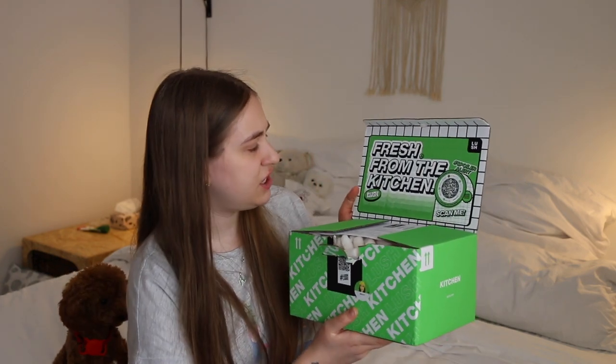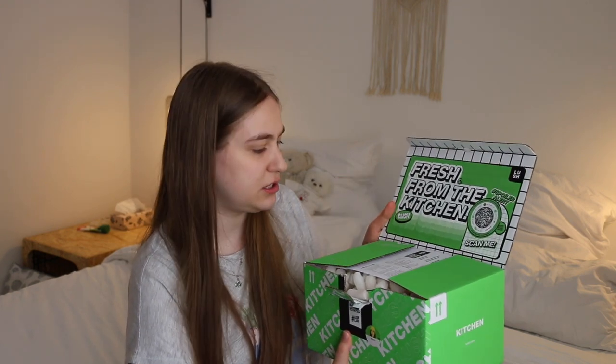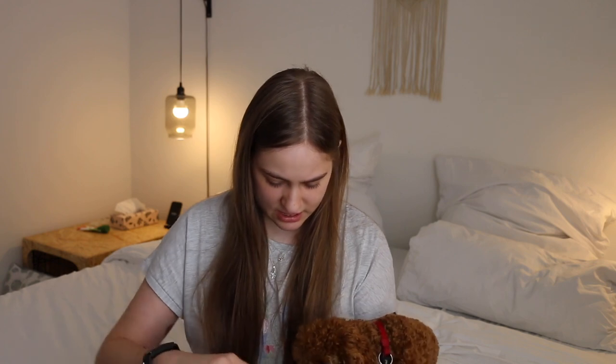Okay. Fresh from the kitchen. They have changed stuff around. Now there is a sticker on the inside of the box where there didn't used to be, and no more inserts. Clearly they have done away with those. As usual, I'm not going to look at the info card until the end because I don't want any spoilers. Ellie is crawling all over me trying to figure out what's in here.